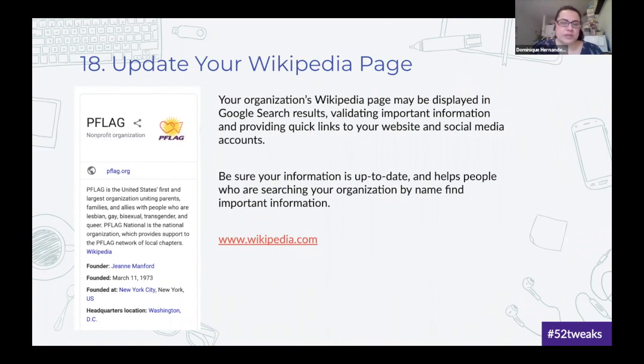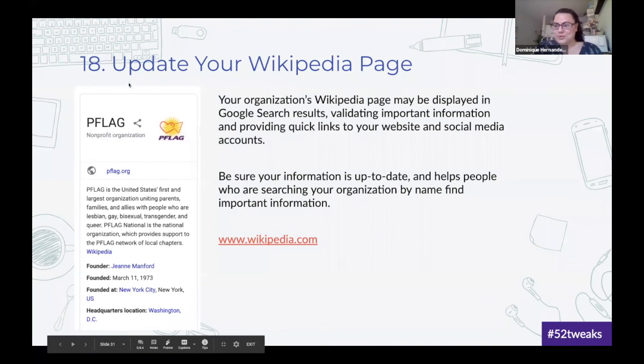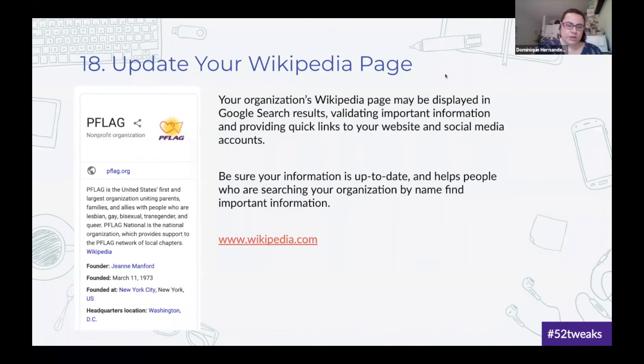All right, update your Wikipedia page. Your organization's Wikipedia page is often displayed in Google search results. It's along the right side, it's a bar. I click on these all the time, I think, without realizing when I'm researching things. And this is Chris's idea for a tweak, but once he put it out there, I realized how common it really is. So when you validate important information and provide quick links to your website and social accounts, you're doing a good service for folks who are just searching for your organization name, and make sure it's up to date.